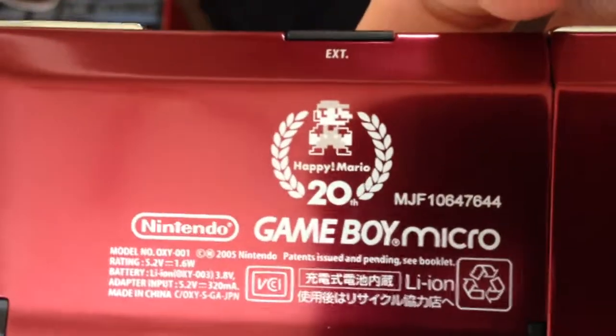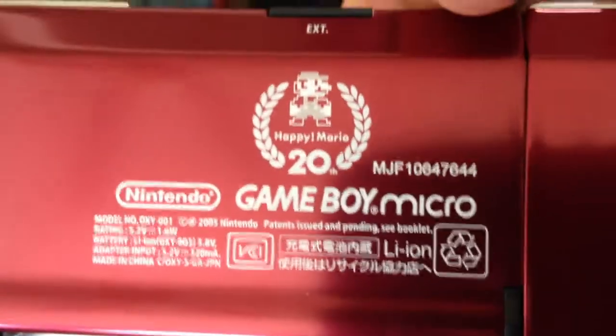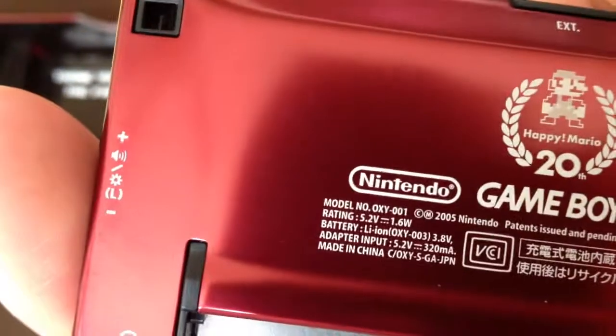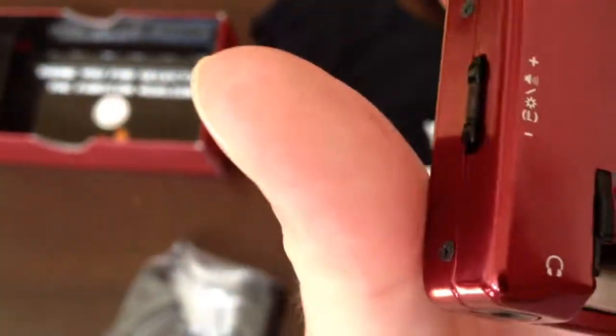Here's a select and start. Here's the volume. Here's where you can plug in headphones if you don't want other people hearing you. Here's where you can put in your Game Boy Advance game cartridge. Here's the on and off button. And then on the back, it has another Happy Mario 20th, which is pretty cool. Copyright 2005, after the DS, which is probably not a good idea. But anyway, here's some more details where my thumb is moving. Next to that, showing you other parts.